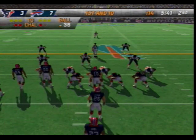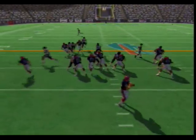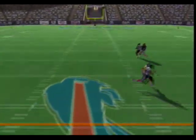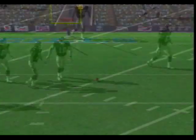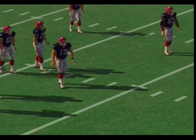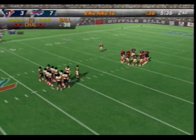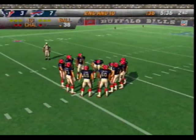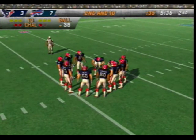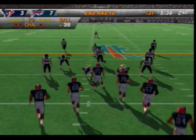First and 10. Hey, watch the screen. Perry lines up behind his fullback. Fakes the handoff with the pass. This pass is incomplete. Obviously, not what he was looking for. Receiver on the play. Second and 10. Ball on the 38-yard line.